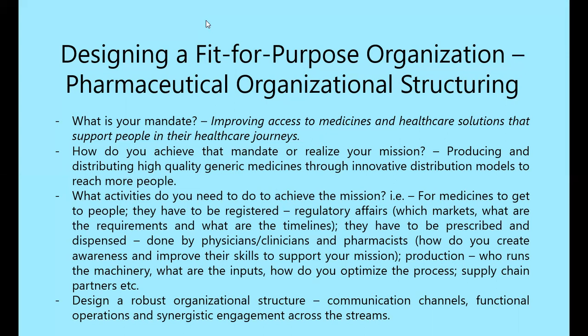Once you know the activities, now design the structure in terms of these are the activities, this is the flow. We have to start from production, registration, distribution, marketing, and ultimately it gets to the patient and we optimize the supply chain. Those are the processes. And how many people do we need to do each of the roles?